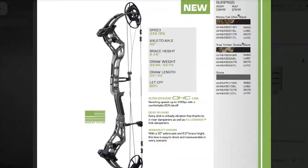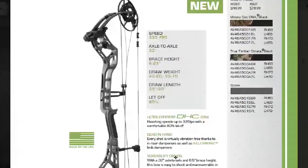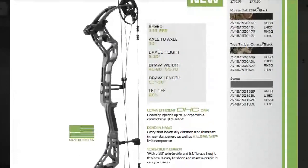And you're getting a machined riser, our DHC cam, so 80% let-off, and good adjustment here from 25 to 30 inches. 6.25 brace height, 32-inch axle to axle, so we're right where we've been making those bows, 30 to 33, and then 335 speed. We did put new in-riser dampeners on this bow to pair with the in-limb dampeners that we launched a couple of years ago. This has a different cable feature, where we start to use our swing arm system, and it still has your Bear Paw grip or slim grip, so you're able to adjust your grip there.